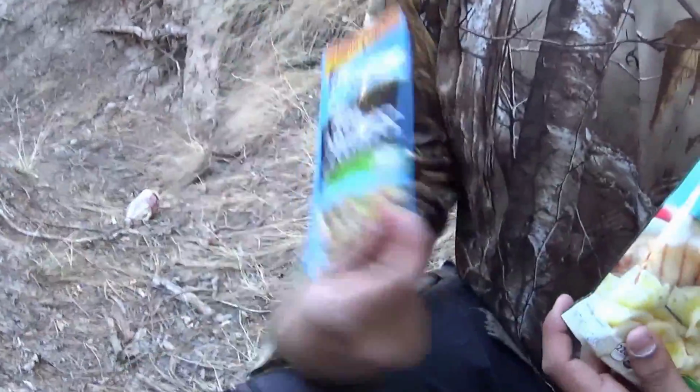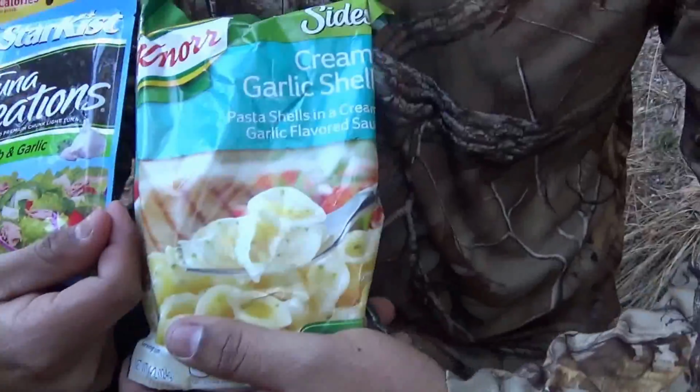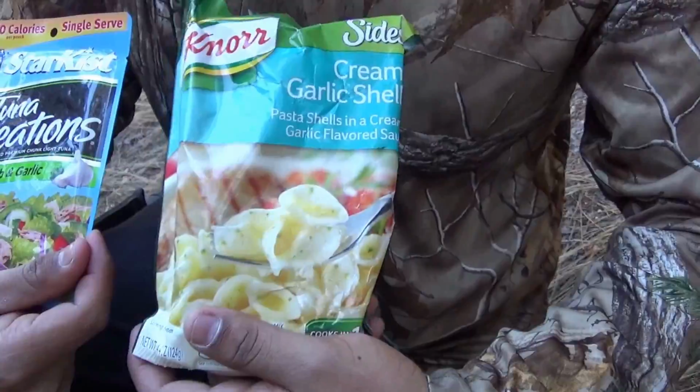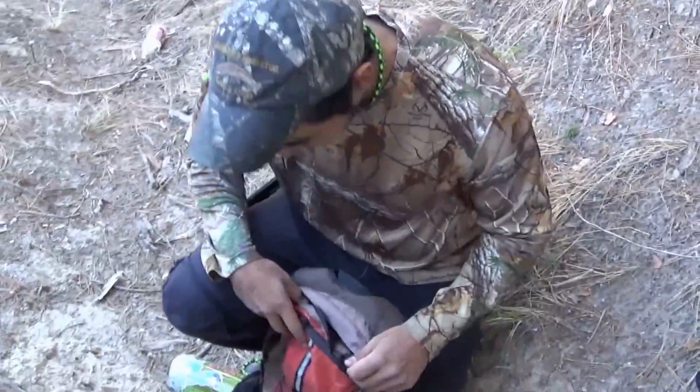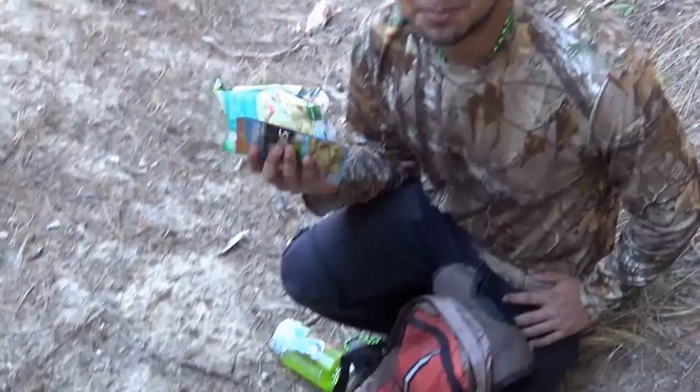But what we're going to compare that meal to is herb and garlic tuna with creamy garlic shells. Both cost about $1. You just don't need to spend more than that. This is pretty much cooking on a budget. This one is more fancy cooking and more room efficient, I would say. We're going to be reviewing pros and cons. The con on this one is it's just budget, more cost efficient. That's about it.